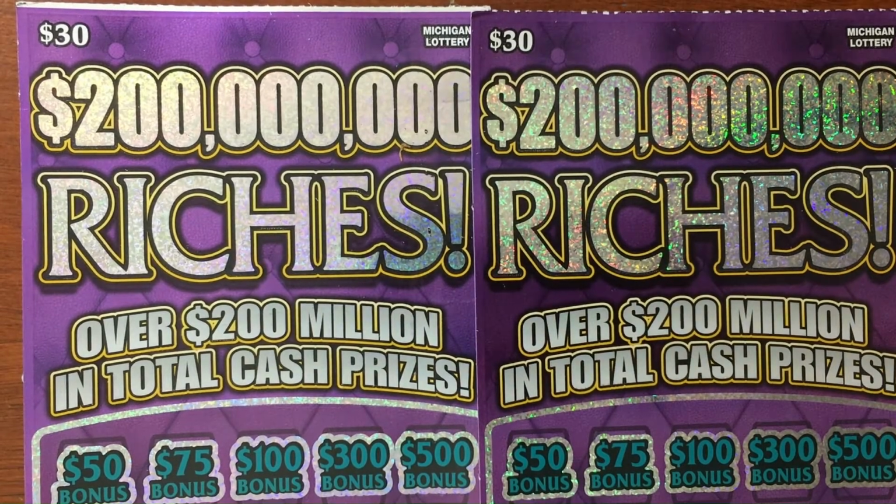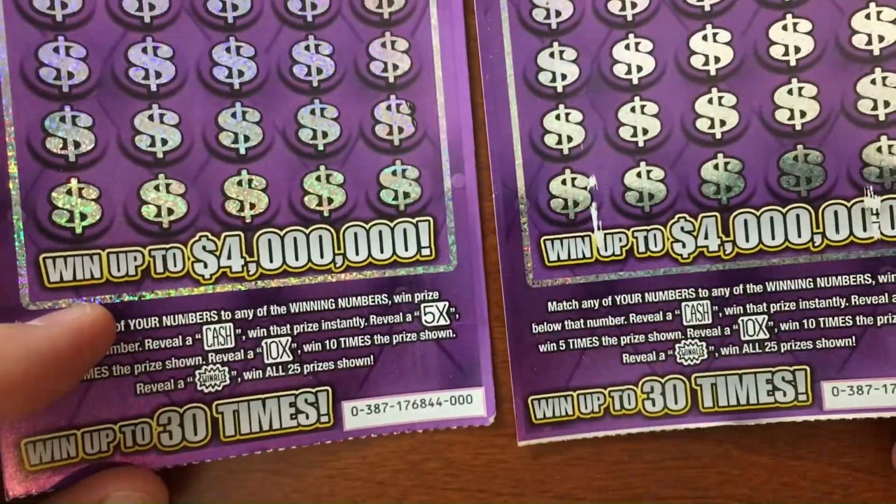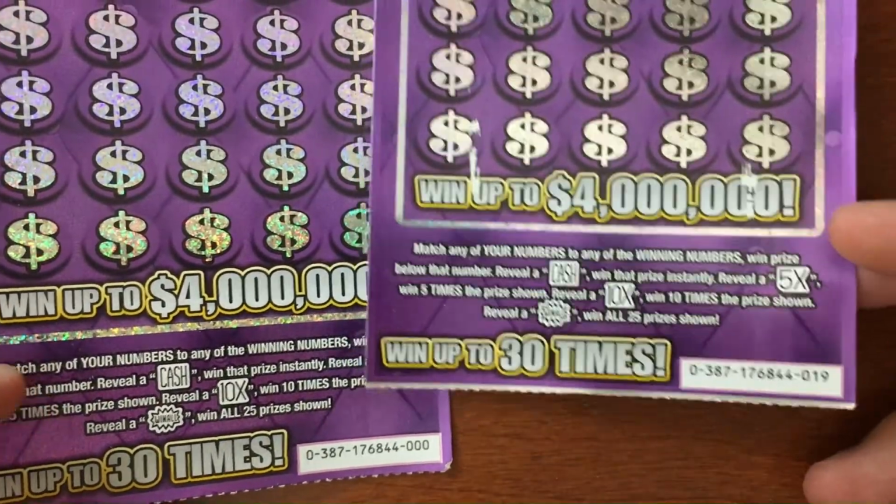Back with $200 million riches for us today from the Michigan lottery. Got some special ticket numbers. Got ticket number 000, ticket number 19.